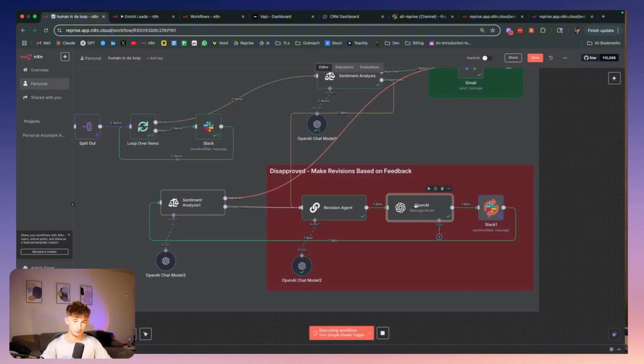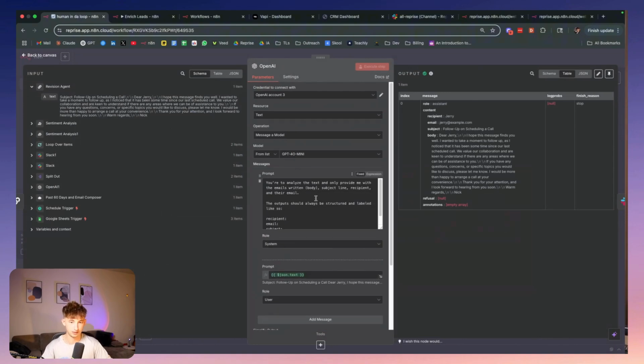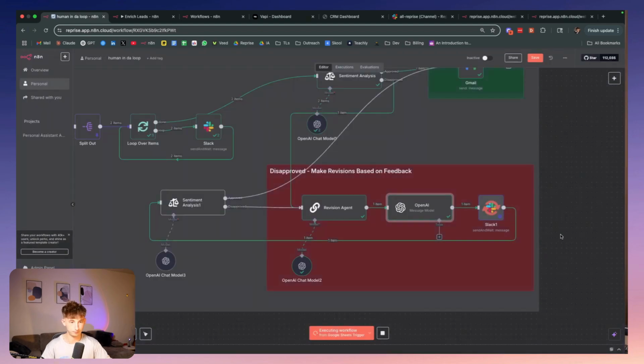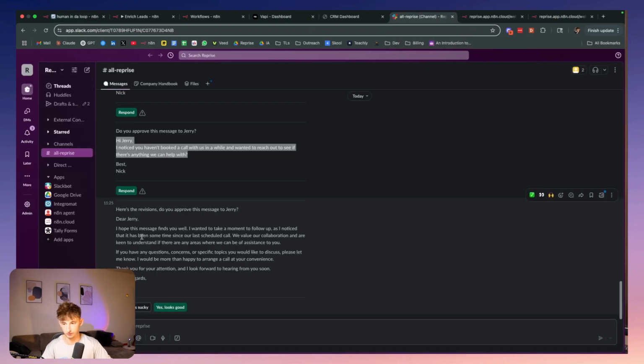And then it's going to put this into the OpenAI model right here, where we're saying, analyze the text, provide me only with their emails written, and make adjustments based off of what I was requesting. So it's going to send another message to me. As I requested, it made this message a bit longer, and let's see if it's more formal.